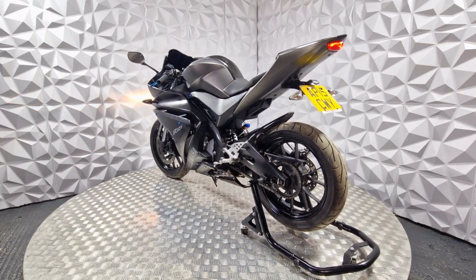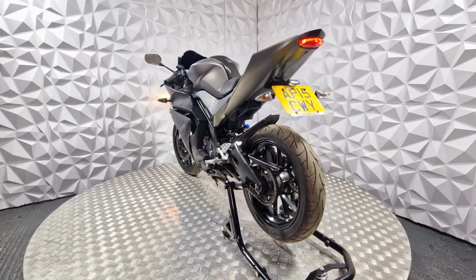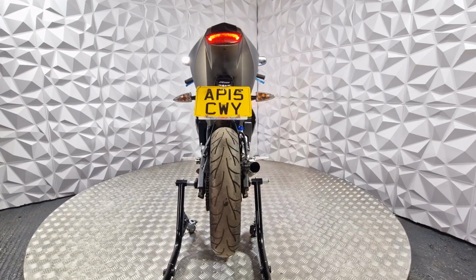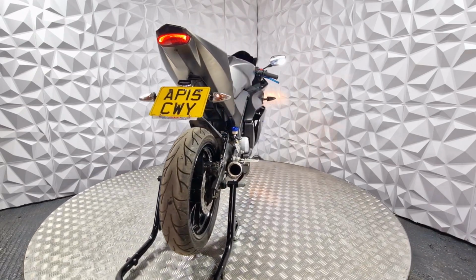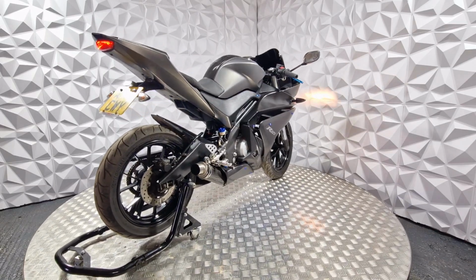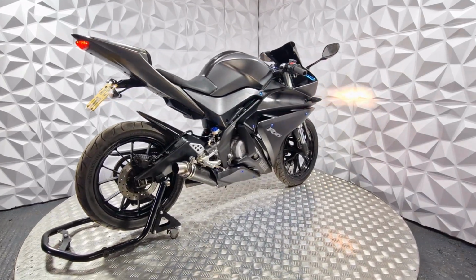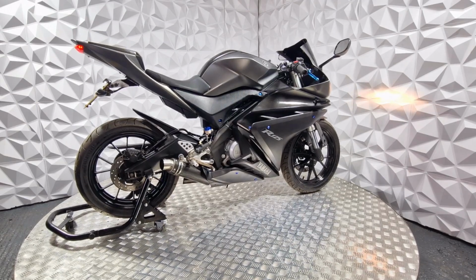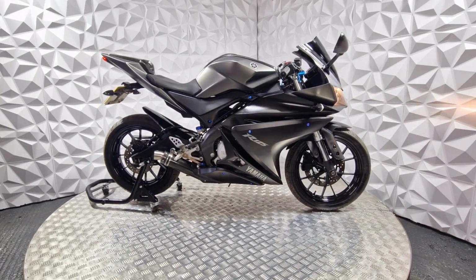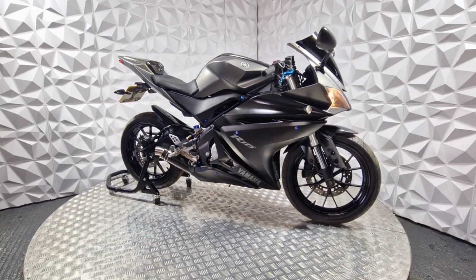2015 Yamaha YZF-R125. Do a spin around video for you to show you the good and bads about this bike. The mileage on this bike is 27,915. There will be a photo as well so you can see proof of this. But I'm going to start going through the good parts of the bike with you now.